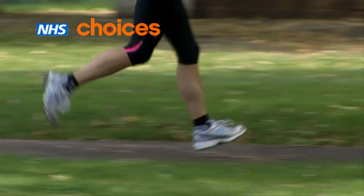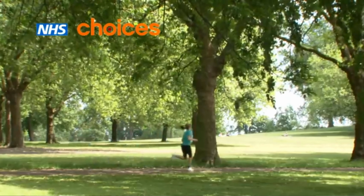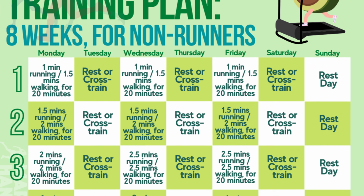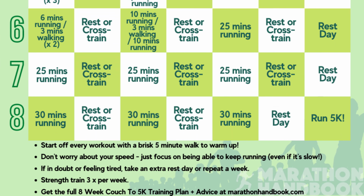And the first app on our list was created for exactly that reason, to get you off the sofa and out pounding the pavement. I think it was the National Health Service in the UK that originally came up with the idea of Couch to 5K, or C to 5K to use the abbreviation. If you've always wanted to take up jogging but never had the confidence or the motivation to start, then C to 5K might be just what you need. The premise is fairly obvious. It takes you from absolutely zero to running 5K, roughly 3 miles, in the space of 8 weeks.